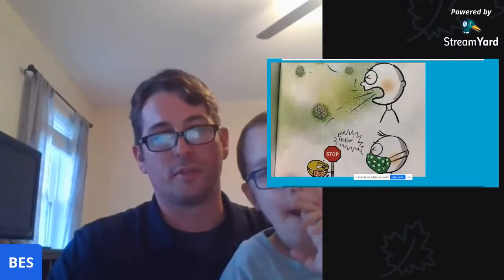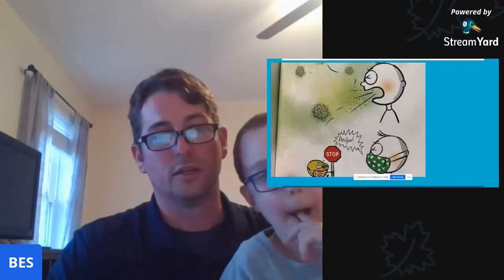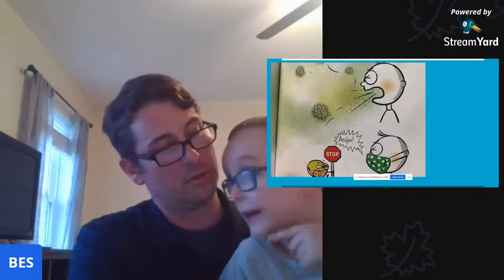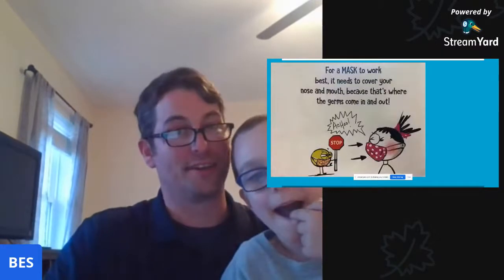See the picture on the top? He's coughing and there's germs everywhere. But down on the bottom, he sneezes and I don't see any germs. Because he has a mask on, you're right.